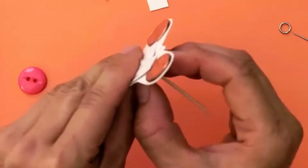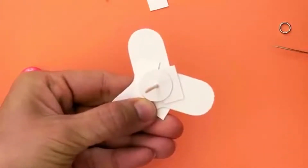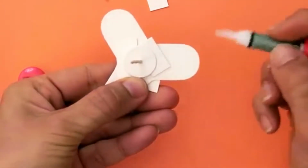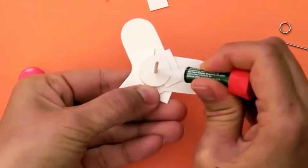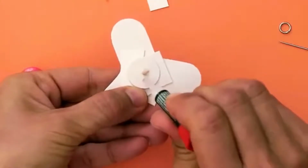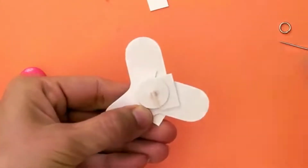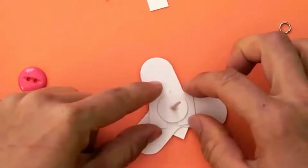There. So now I've got this little gap in here, and now I'm going to put glue right here, just like I did to the other side. If you notice, this is a side that's already glued in. I'm going to come in here and glue this part in. So I'm going to put glue right here on this edge, once again. And then I'm going to wait for that to dry and then remove these little pieces.